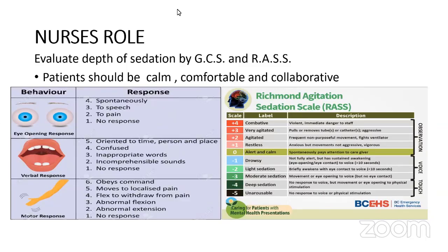Now, Richmond Agitation Sedation Scale is a popular scale. It ranges from +4, where the patient is completely uncooperative, combative, and extremely violent and poses immediate danger to staff and to himself or herself, to -5, where the patient is deeply comatose, unarousable, and there is no response to any kind of stimulation. The ideal score in RASS should be 0 or -1. 0, where the patient is alert and calm and spontaneously pays attention to the caregiver, and -1, when the patient is somnolent, drowsy, but has sustained awakening to voice command.